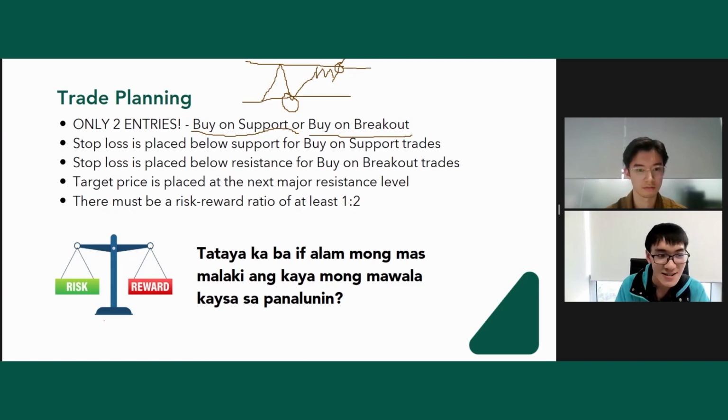Dalawa lang. Okay? Then next, where do you place your stop loss if you buy on support? If you buy on support, you place it below support. So mga dito. Diba? You place your stop loss here. If you're gonna buy on breakout, where do you place your stop loss? Edi dito, below resistance. Right? Then your target price, you put it at the next major resistance level. So I'll show you later on, but ito muna.